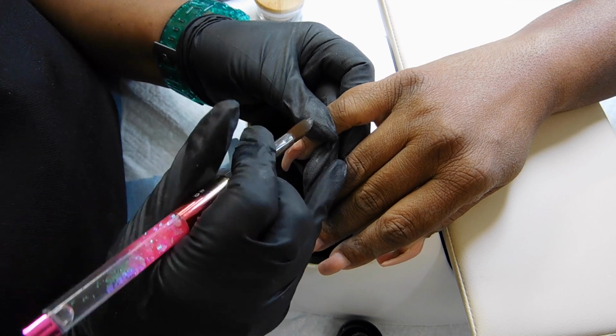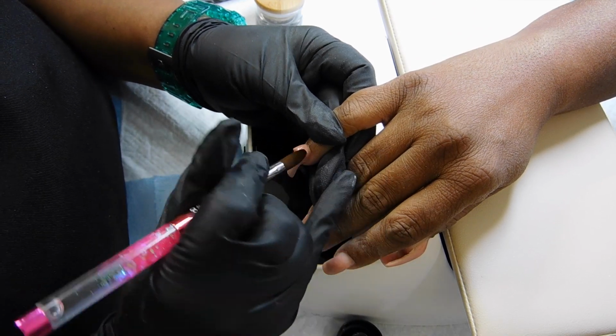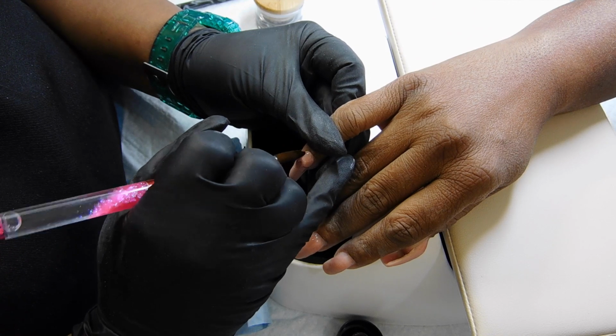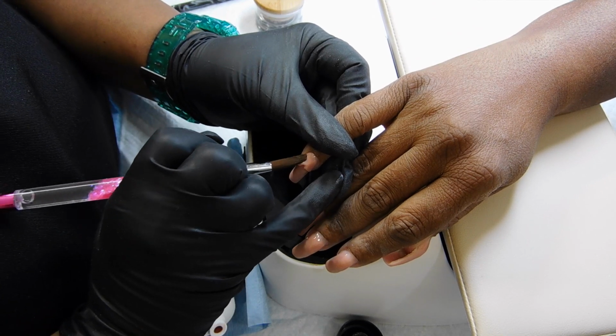So here I'm starting to do the fill. So now I'm doing the infill. And I'm just taking a small amount of polygel, and I'm really just filling in at the eponychium cuticle area. And that's what we're going to do here. And I'm going to do that on all 10 nails.